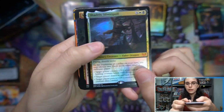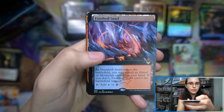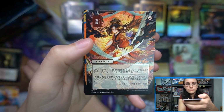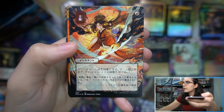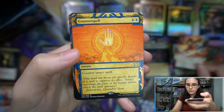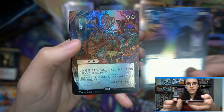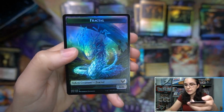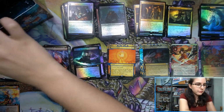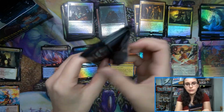Shadrix Silverquill. Foil Mythic. Wake the Past. Frostboil Snarl. Infuriate. Counterspell. We have Negate Foil, very cool. And Despark Foil. Back-to-back Japanese foils. Nice. Last pack here on the left half of the box.